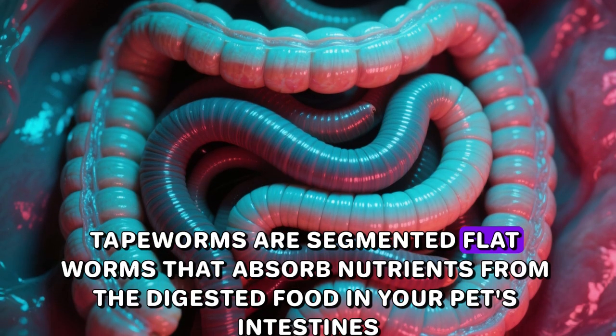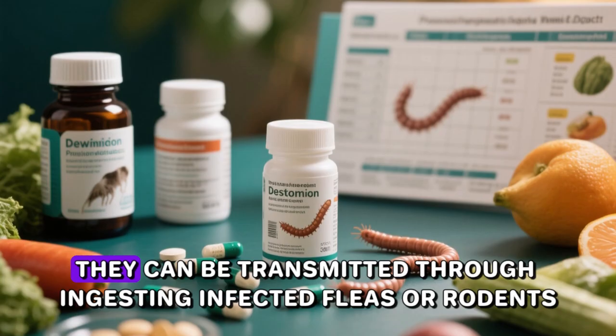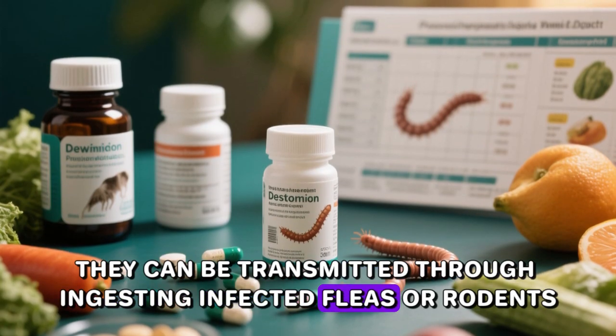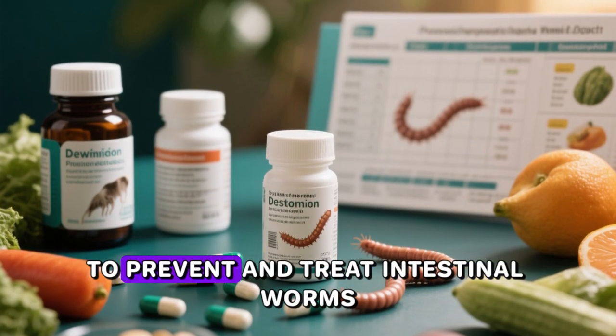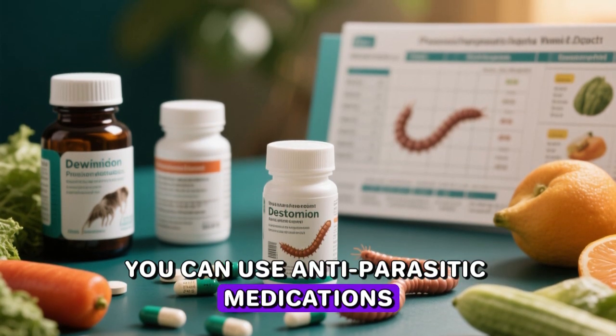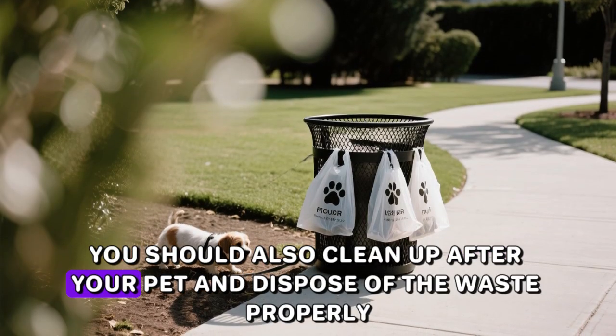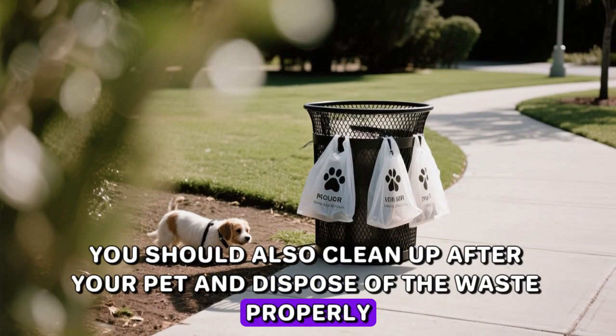Tapeworms are segmented flatworms that absorb nutrients from the digested food in your pet's intestines. They can be transmitted through ingesting infected fleas or rodents. To prevent and treat intestinal worms, you can use antiparasitic medications, dewormers, and change your pet's diet. You should also clean up after your pet and dispose of the waste properly.